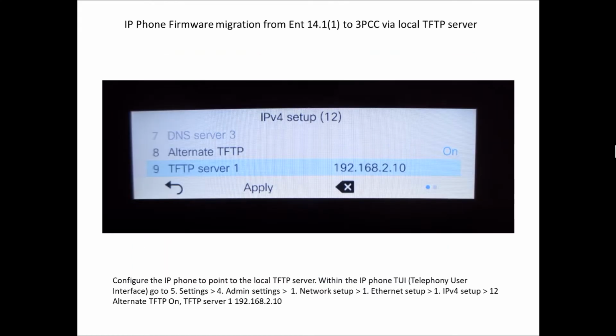And then next, the only thing we need to do now is go on the phone telephony user interface, and we're going to go into settings, then admin settings, network setup, Ethernet setup, IPv4, and then we're going to scroll down this menu towards the middle bottom.